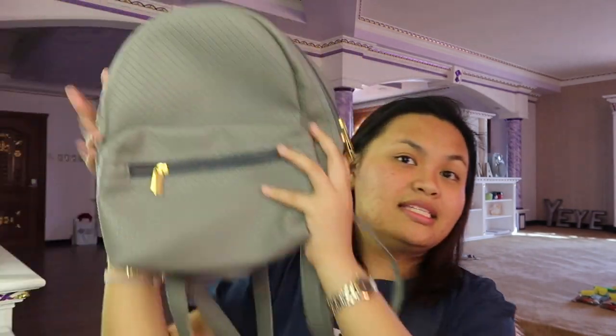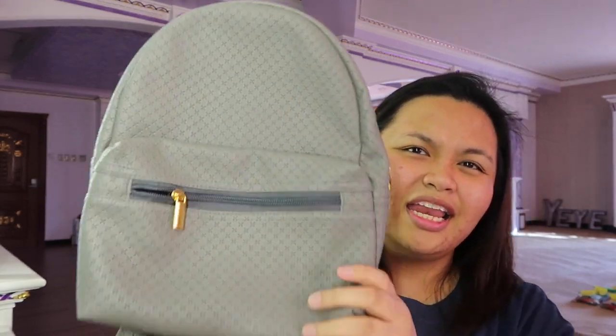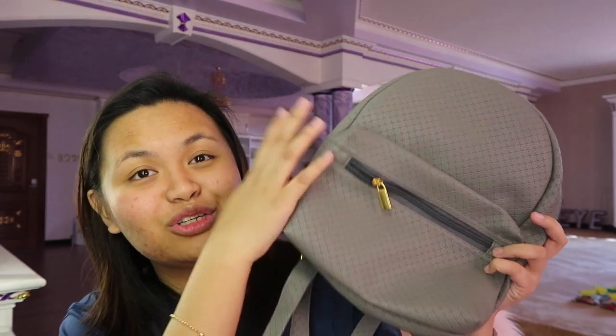So the last item is this. Oh my god, is this backpack? It's a small backpack. I bought it kasi sobrang ganda ng color. I like gray. I don't know. I'm attracted to gray lately. And let's try to pick this.